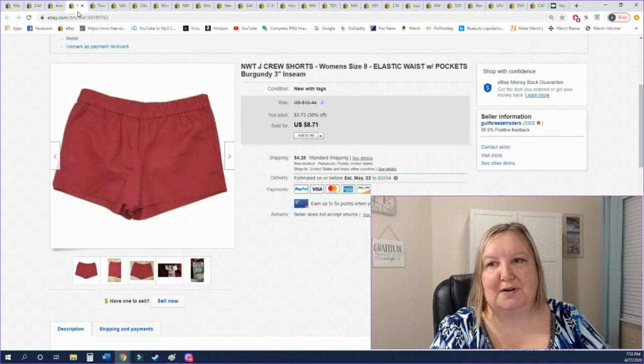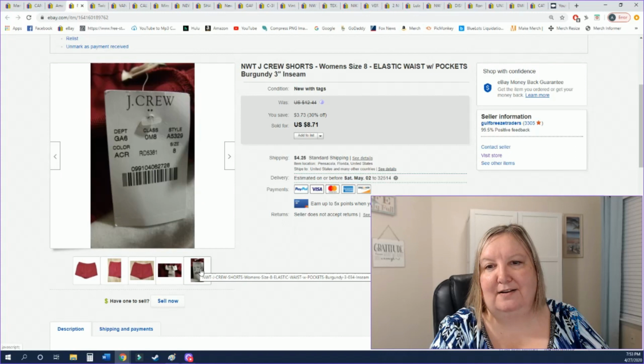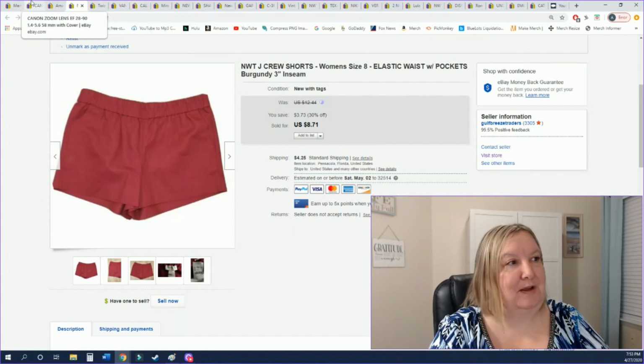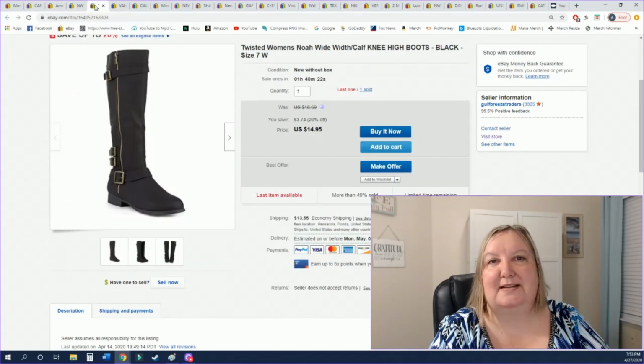J. Crew shorts. I picked these up at a little local thrift store. They were 25 cents and they were new with tags, which I was real happy about. You can see right there, the tag is on there, and it's J. Crew, I think the factory store. And I sold those for $8.71 plus the buyer paid shipping. Would I pick those up again? Sure. They were only a quarter, and I think they were listed about 2 weeks.